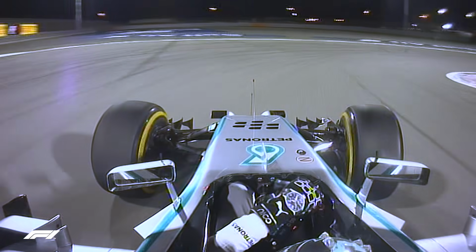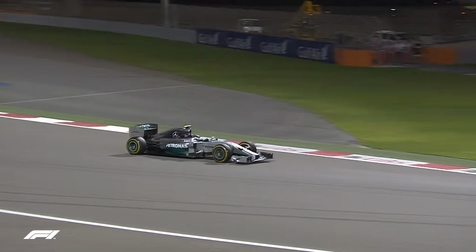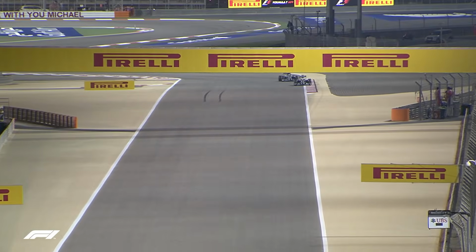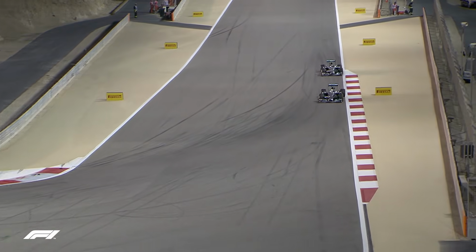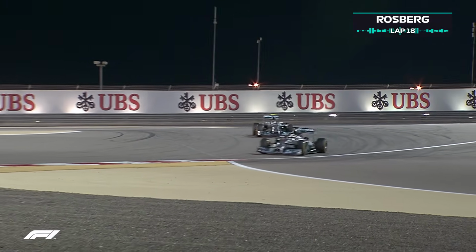Here comes Nico Rosberg into turn 1 for the lead. It's Rosberg against Hamilton. Hamilton fights back. Rosberg has to concede the lead within a matter of meters, but Hamilton, was he caught unaware? Could he see Rosberg coming? He didn't manage to fend him off the first time, but got the place straight back again. Warn him, that was not on.